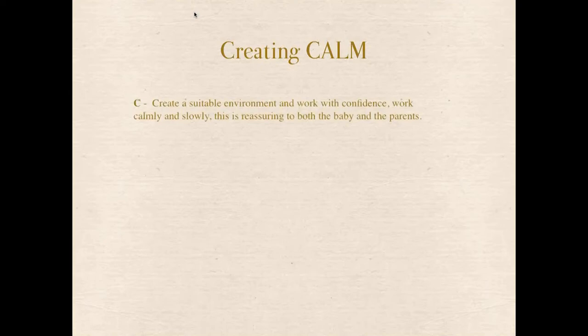So this is what I do. I create a suitable environment and I work with confidence and calmly. We've covered a lot of this already just as we've gone along. But it's reassuring to both the baby and the parents. Reassuring to the baby, because if you're stressed out, the baby's going to be just exactly the same. And if you're stressed, you're of no reassurance to those brand new parents who are already sleep deprived and are panicking just about getting to the session, never mind what they're going to do once they get there.